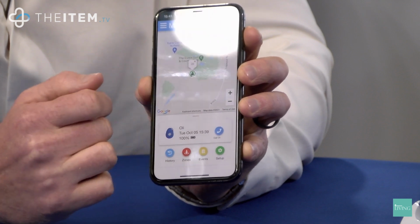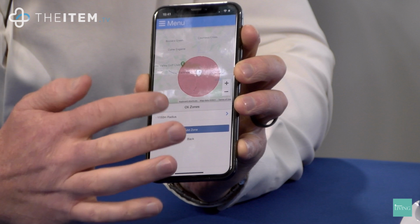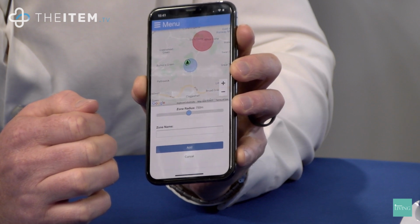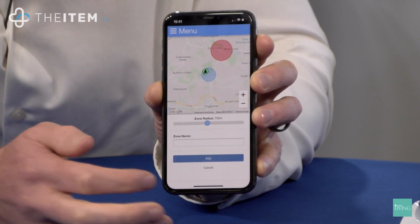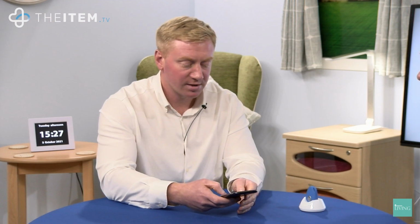We can set up zones by clicking through to the zones and add zone, and then we can change the location of the zone by moving the map and change the radius from the slider, and you can set as many zones as you like, and then you'll get a notification every time the person exits or enters that zone.